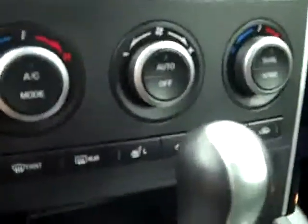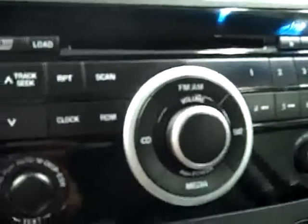Hopping inside, you see there's a multi-function steering wheel, and I can start it up. 19,000 miles on this vehicle. Center console shifter, dual climate controls, dual heated seats, CD player, radio, clock and other display. And up above, everything's in very good shape, and there's a very nice sunroof.